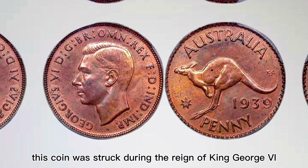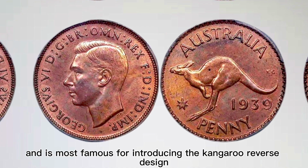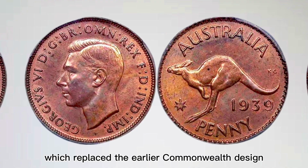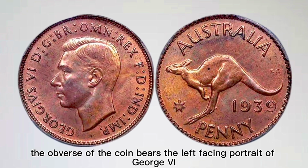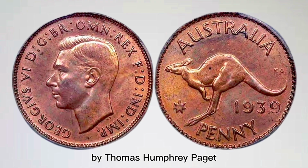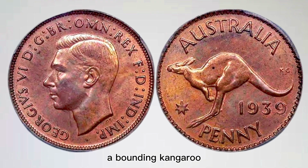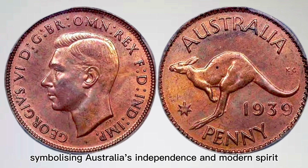This coin was struck during the reign of King George VI and is most famous for introducing the kangaroo reverse design, which replaced the earlier Commonwealth design that had been in use since 1911. The obverse of the coin bears the left-facing portrait of George VI by Thomas Humphrey Paget, while the reverse introduced a bold new identity, a bounding kangaroo, symbolizing Australia's independence and modern spirit.